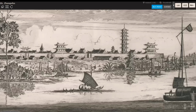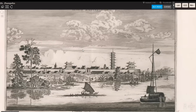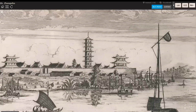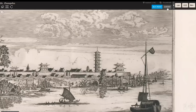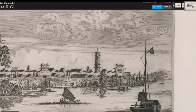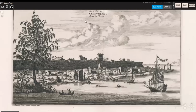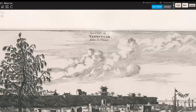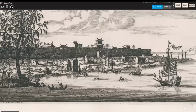Lots of boats though, right? I wonder if that's because there was a flood or something, people needed to escape on boats, or if they're restocking. But I mean, look, these are all boats down here too. There's lots and lots of boats in China in the 1600s. This is Wanam or Vanam. Oh, this place looks like it got hit.